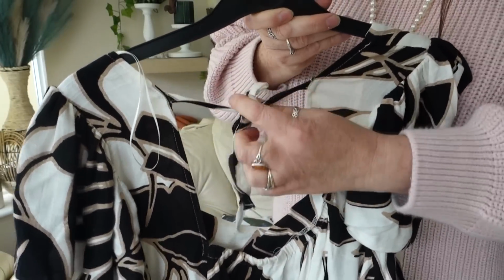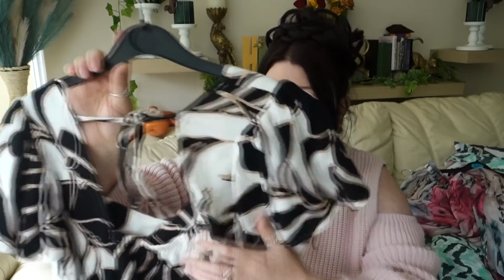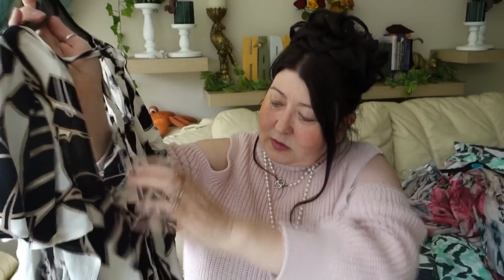It's got this tie here so it doesn't fall off your shoulders, because I do find that with some things they slip off your shoulders, but this obviously keeps it anchored. It's got a slight elastication on the back here, so I like that.